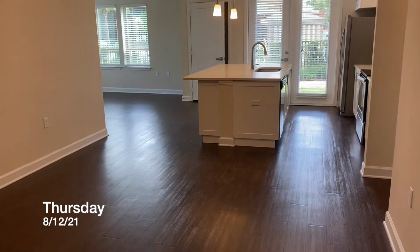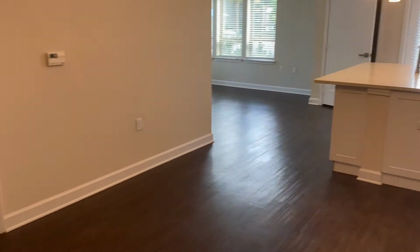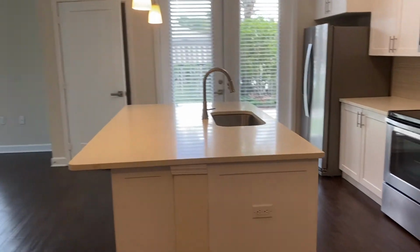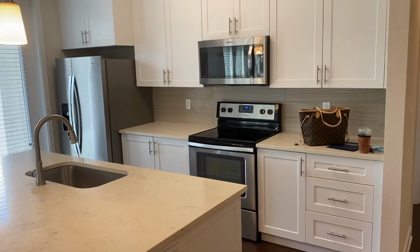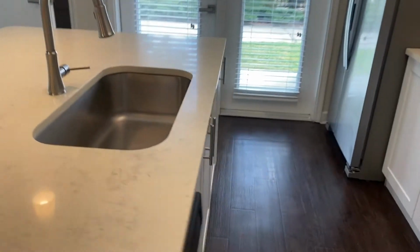First walk in. It's gonna be a little bit echoey, but this is our dining room area right here. It's called a flex dining room. And then you walk into our kitchen. Look how pretty. Super big cabinets and a deep sink.